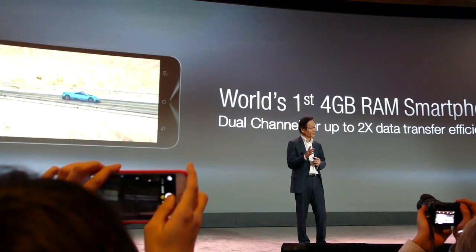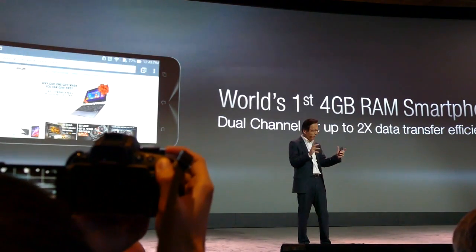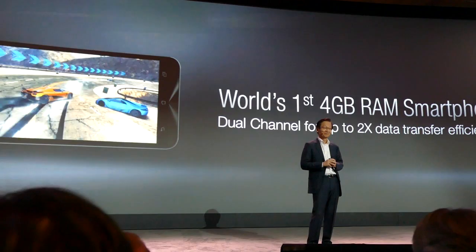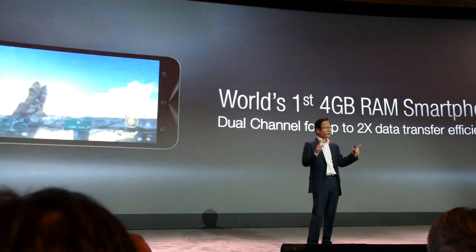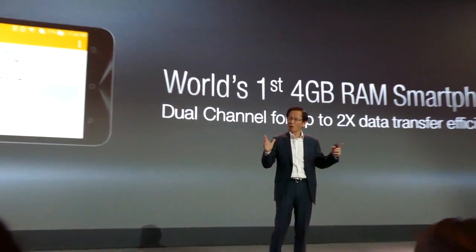The size and bandwidth of DRAM are very critical to the overall system performance. The Zenfone 2 is the world's first and only smartphone to have 4 GB of RAM.